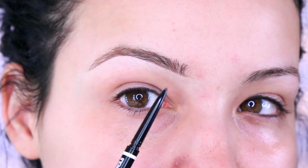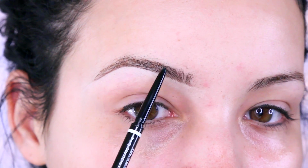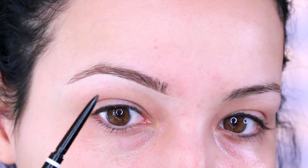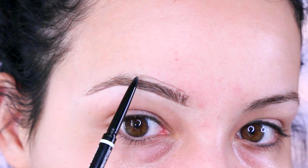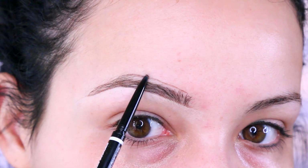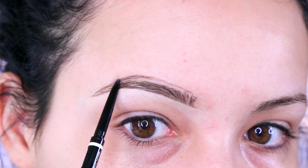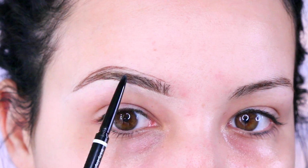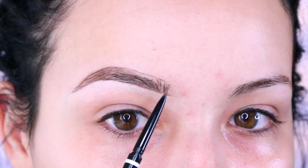And then once I've outlined the bottom, I'm going to outline the top, and I'm going a little bit above my hair because I don't have a whole lot of hair up here, but I like a fuller brow. I'm just creating an arch. Just like that. And then I'm going to fill in the gap with little hair-like strokes.